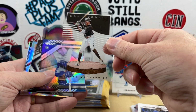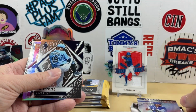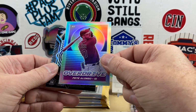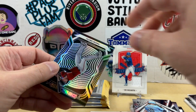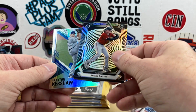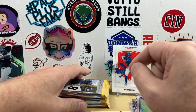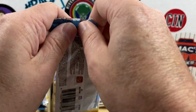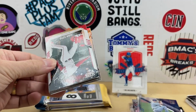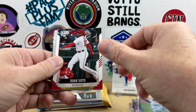Manny Machado Magnitude. Edward Olivares on the XR. Josh Fleming. Phoenix, Pete Alonso, Overdrive Hollow, Pavin Smith, and then actually this last one is going to be Clayton Kershaw. I was thinking it would be an auto, but we did get the Bichette relic earlier. So, all right, these should all have autos. High chance they're all going to be rookie pitchers that we've never heard of, possibly.